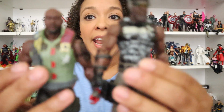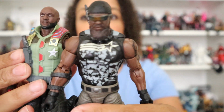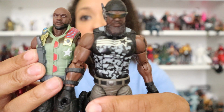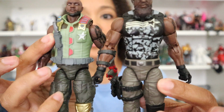So what are the differences? Why are we getting two so close together? I mean, Cobra Island was coming anyway, so that's fine. But seeing these come out so closely and comparing the two figures side by side, sorry, I'm going to get focused real quick. So what are the main differences? We have a larger, bushier beard here, a do-rag, sunglasses that are removable, and he's got a little radio over here. Obviously, the costume is different.